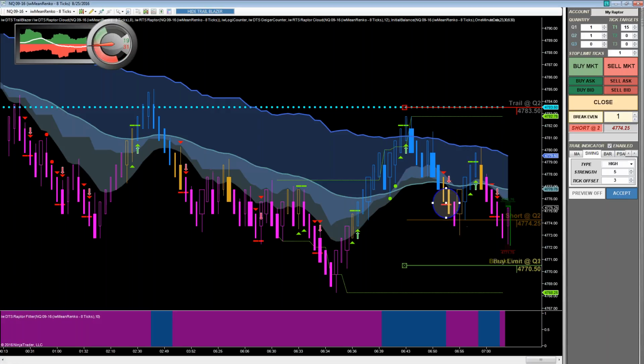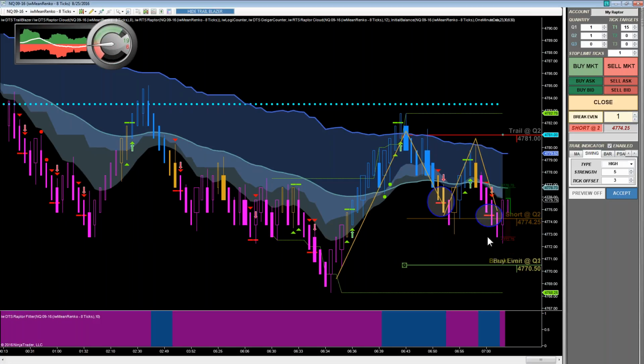So there's the first pullback. That's how you know that's the first pullback complete. Here's the second pullback complete, because we have the second signal.